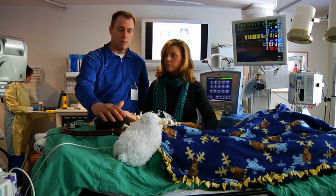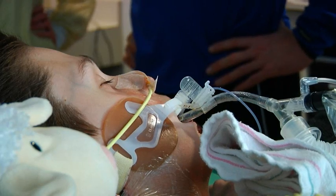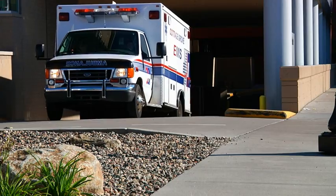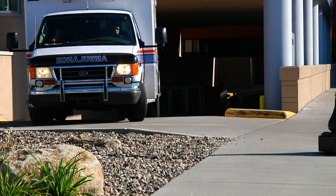sick infants and children. Most of the patients that come to our ICU are admitted through the emergency room. About 60% of our patients come through the emergency room. The other 30 to 40% are a combination of surgical admissions or direct referrals from the outside.